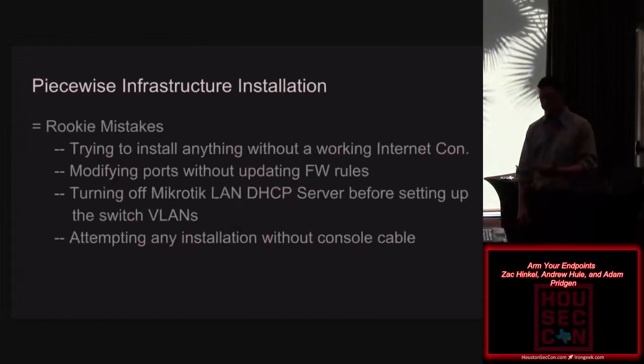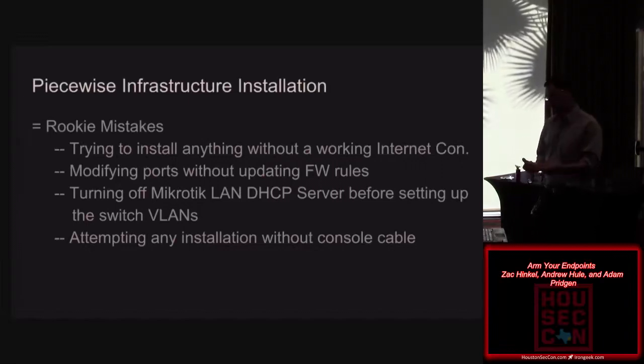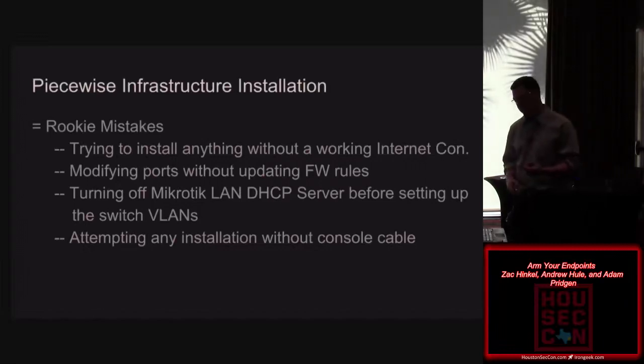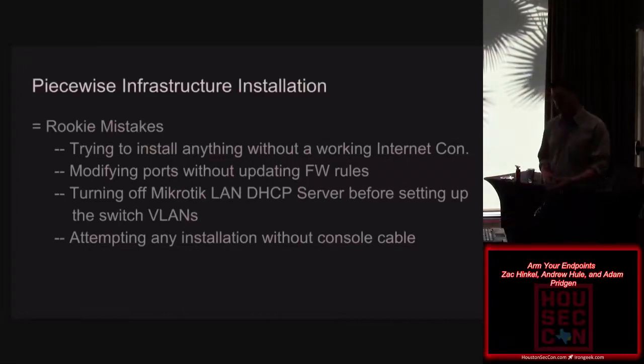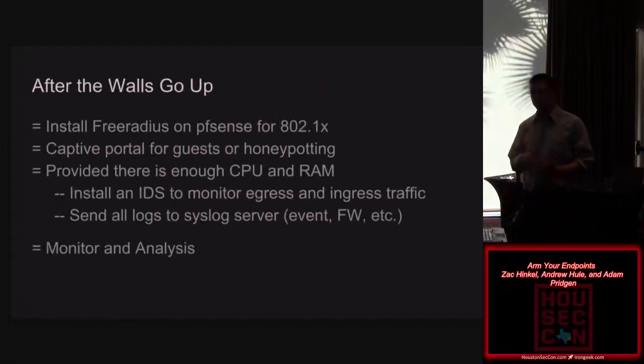So, rookie mistakes. I think the biggest rookie mistakes I encountered here were actually two: making modifications to the management interfaces without updating the firewall rules, and then attempting the installation without a console cable, because I ended up blasting a whole bunch of stuff and it was hard to get back in.